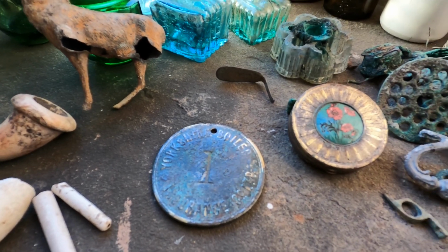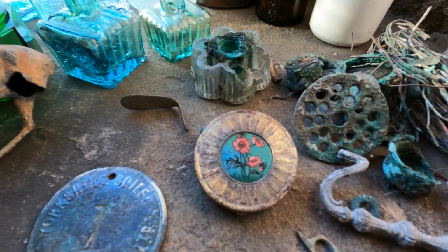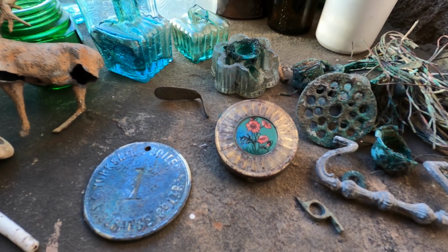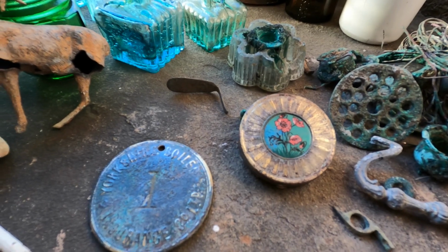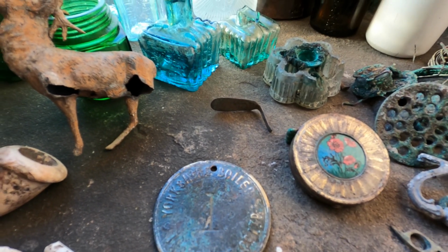This powder compact is a lovely thing. Unfortunately the mirror inside was broken and so is the hinge, but it cleaned up nicely and I really do quite like it. I think these two brass things are probably my personal choice for star finds of that outing.